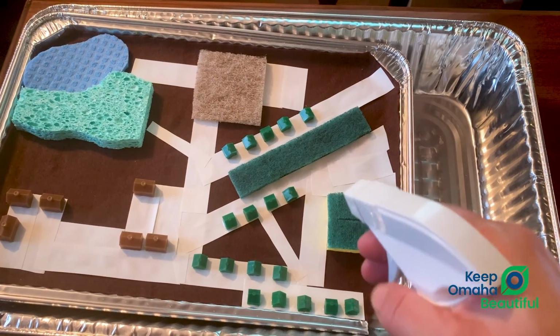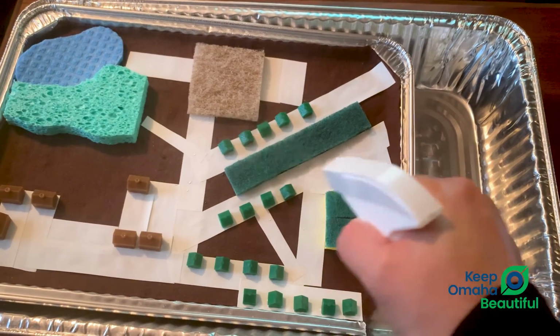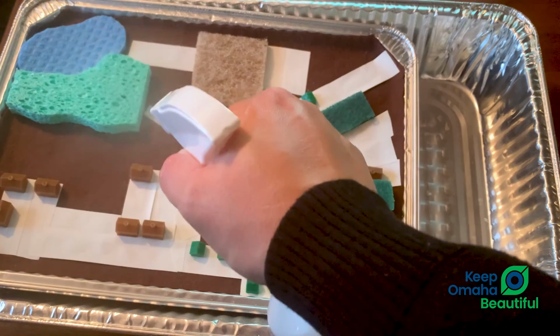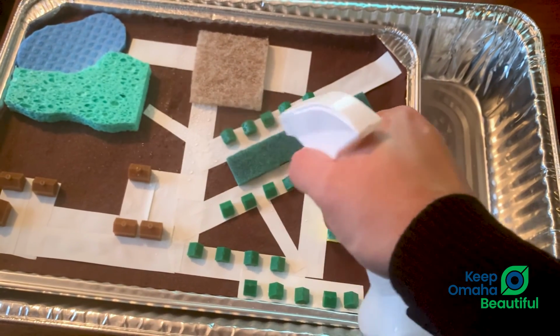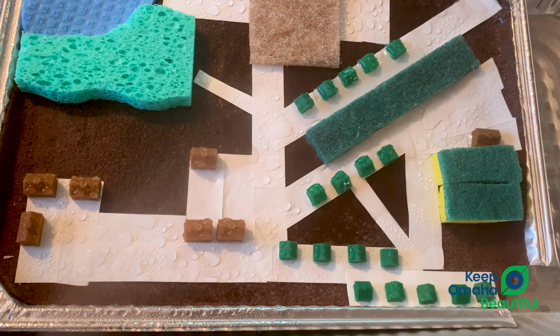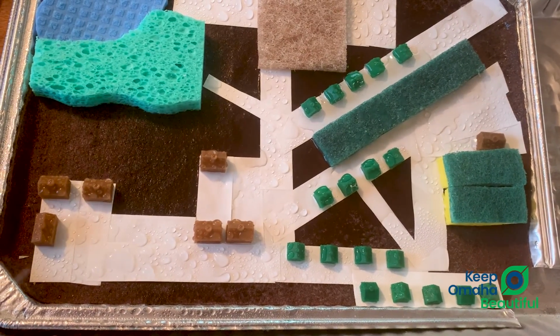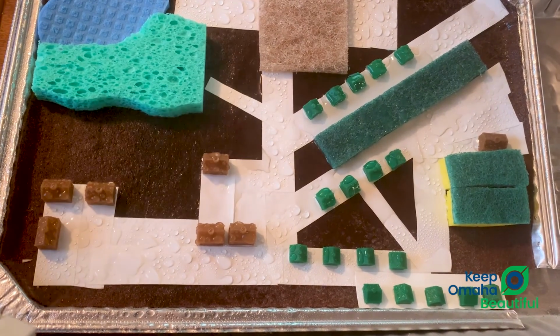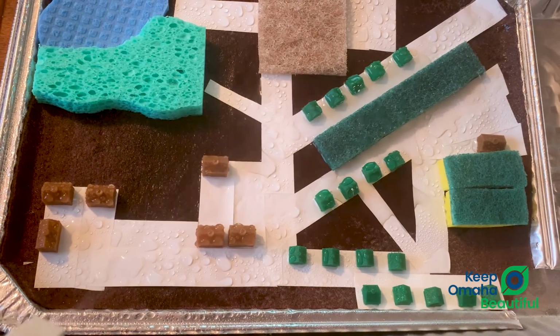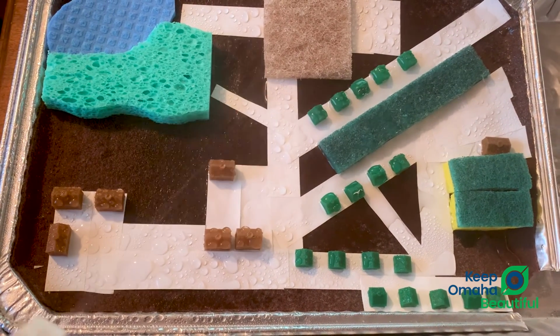Now I'm going to spray my city with water to simulate rain. I'm going to spray all of the water that's in my water bottle. As you can see, the water is soaking in to the felt and the sponge areas, but it's sitting on top of and flowing across places where there's tape, those impervious surfaces.